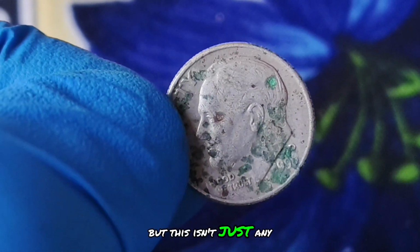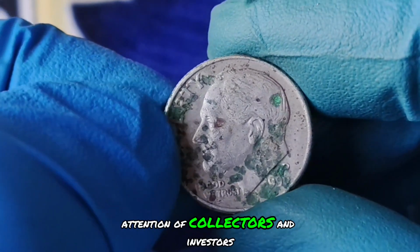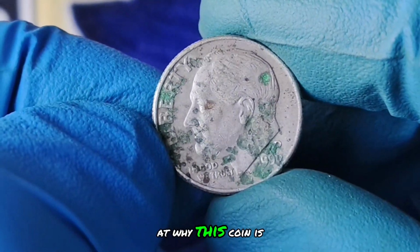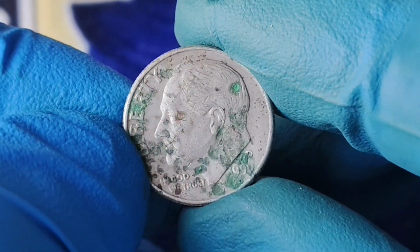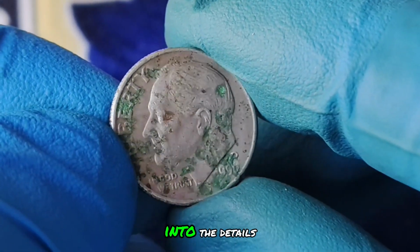But this isn't just any ordinary dime, it's a color shade variant that has caught the attention of collectors and investors alike. We'll take a close look at why this coin is so special, what makes it stand out, and most importantly, its market value in today's coin market. So if you're curious about this extraordinary dime, stick around and let's dive into the details.